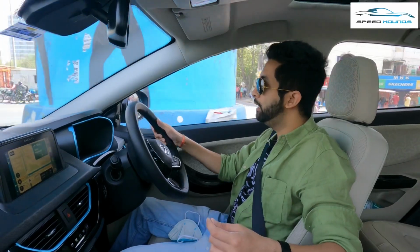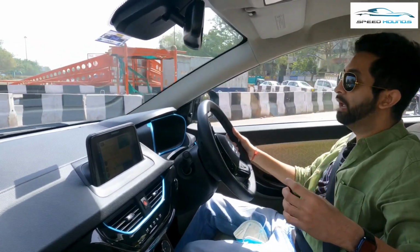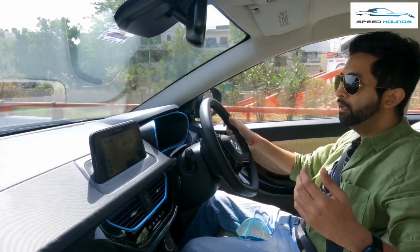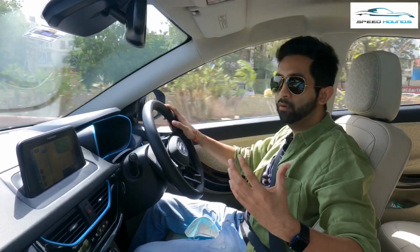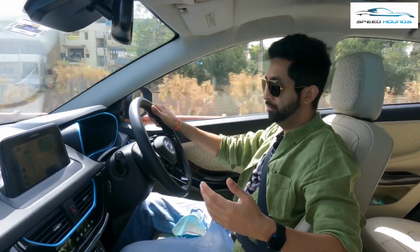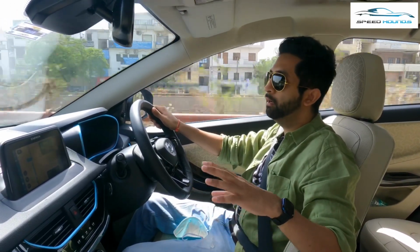And on level 3, you are driving with a single pedal. You just raise your foot from the accelerator pedal and the car starts to brake. It would slow down a lot, and it would actually charge the batteries also. So the regeneration happening would be the highest on level 3.